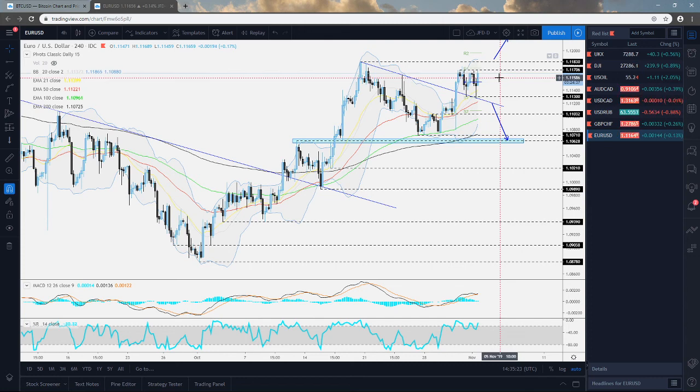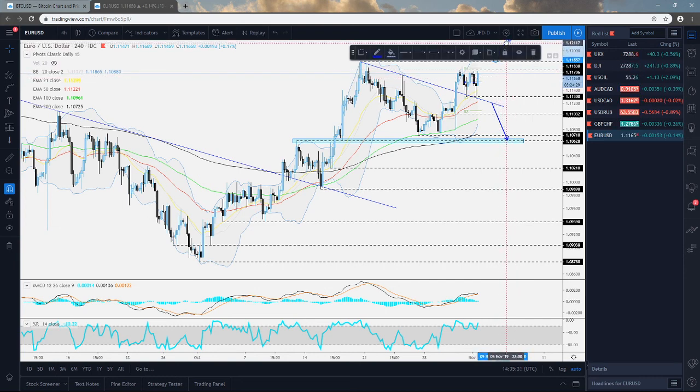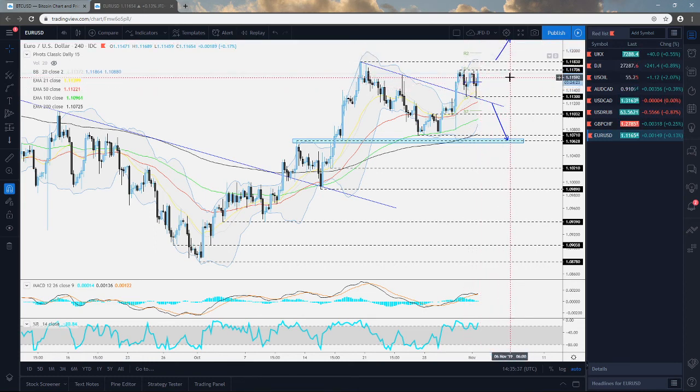If it doesn't happen today, there could be something interesting for next week. But to be honest, my personal opinion, I would like it to stay here. Something for next week, basically. That would be a fantastic trade here. But again, let's wait and see which direction, which barrier it will decide to break.